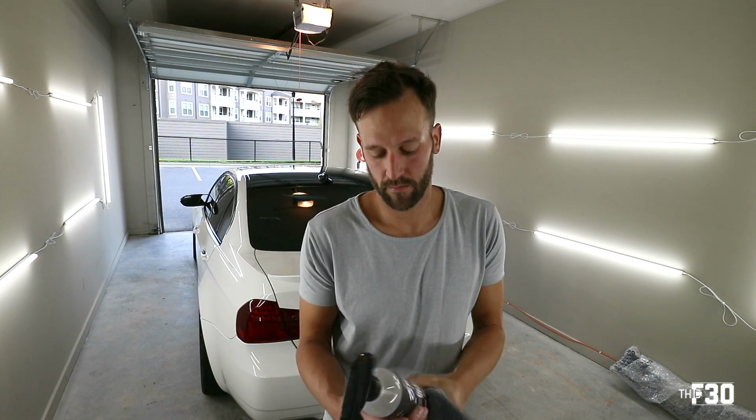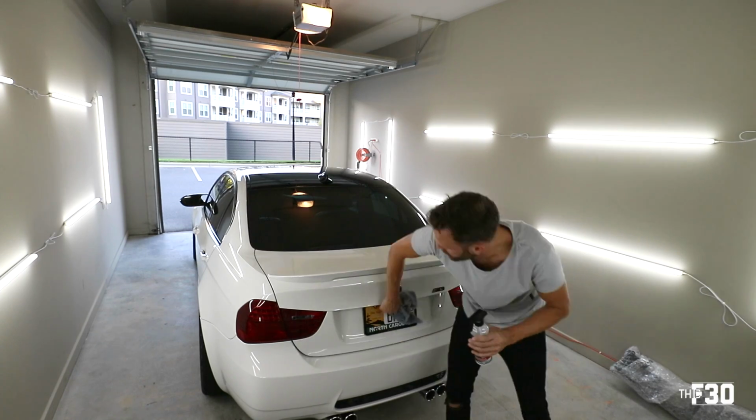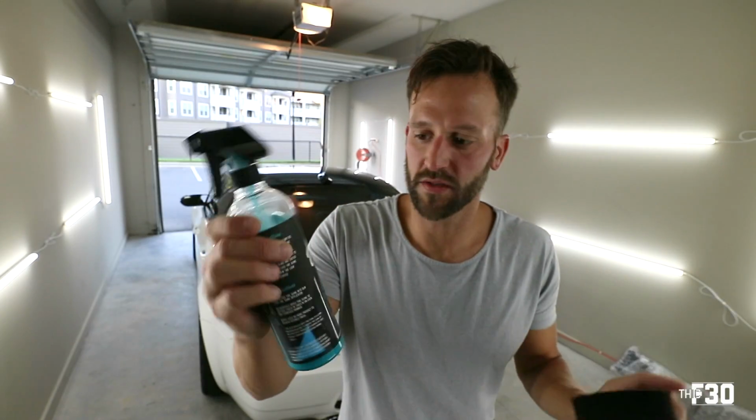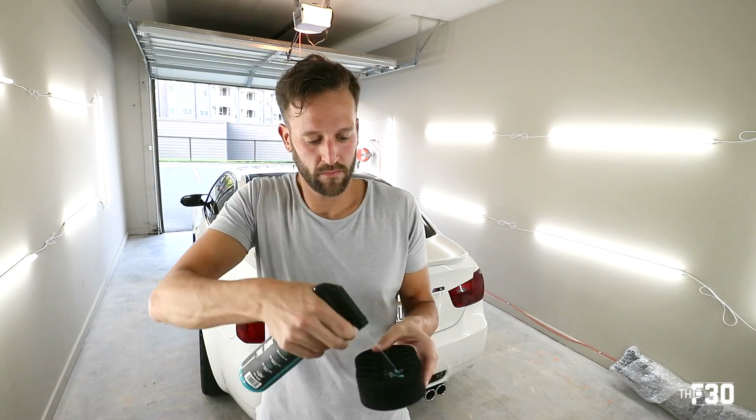So after that, use some Ethos detail spray, wipe her down. And final step, Ethos tire shine. Those tires looking good.